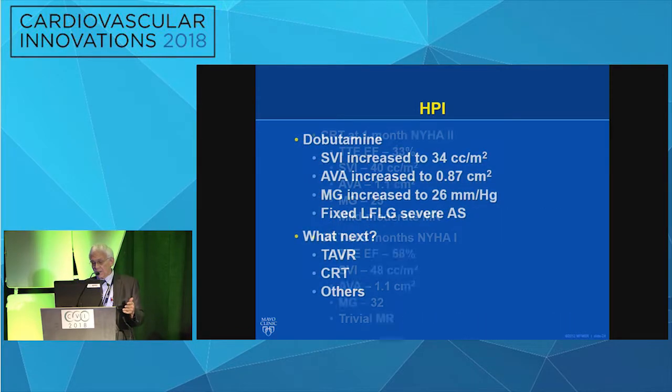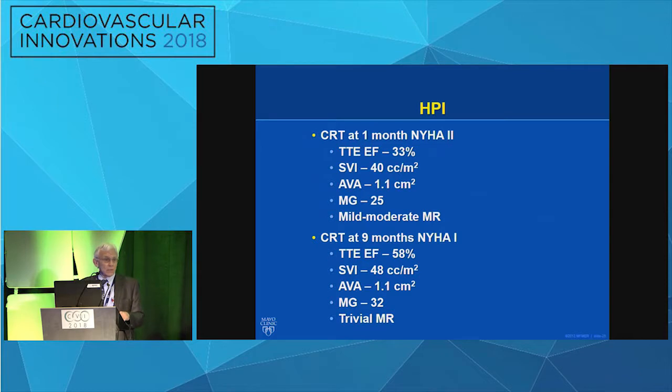In this particular case, the decision was made to say, maybe we should just do CRT. So at 1 month, his New York Heart Association class was 2. At 9 months, his New York Heart Association class was 1. His ejection fraction had gone from 27% to 58% just with CRT. And his aortic valve area was 1.1. Mean gradient was 32, and he now had trivial mitral regurgitation.